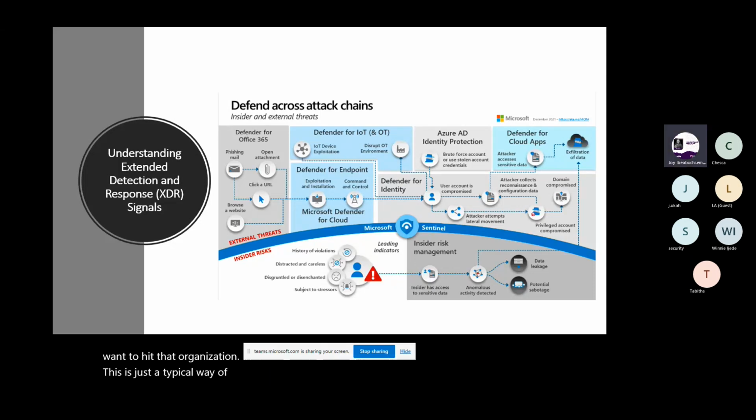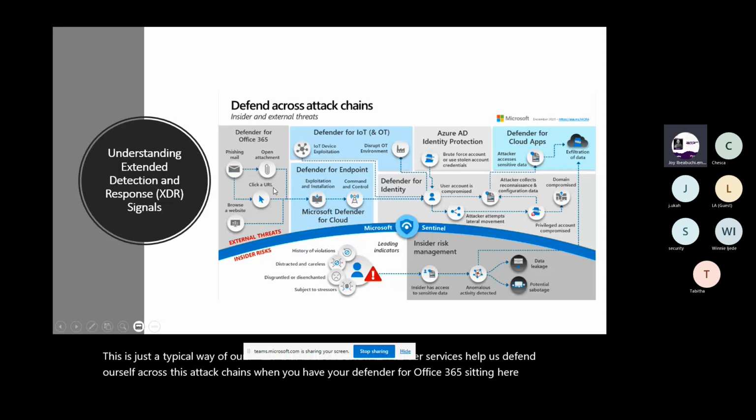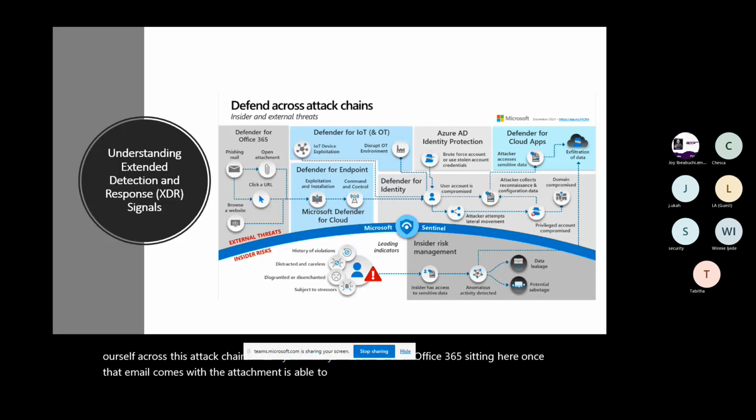So how do the Microsoft Defender services help us defend ourselves across these attack chains? When you have your Defender for Office 365 sitting here, once that email comes with the attachment, it's able to pick up those threats, able to pick up those attachments, and then it moves across to the Defender for Endpoint, which is already on your system. So if for any reason there's a miss of that attachment at the Defender for Office, when it comes to Defender for Endpoint, on the endpoint side, it is able to pick up this exploitation and installation and command and control communication, and then it moves also to the identity.